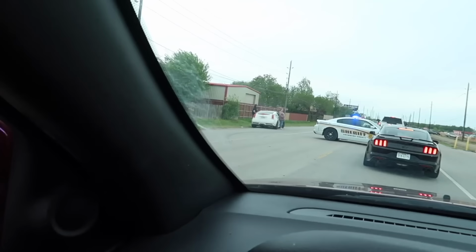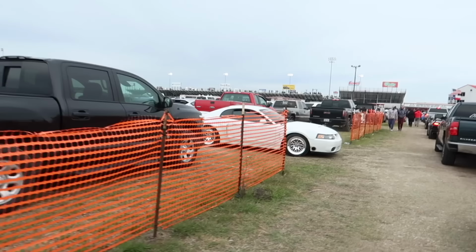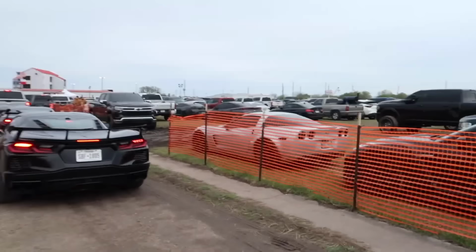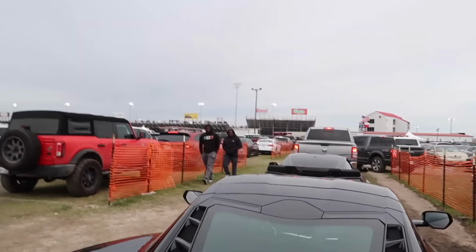Pulled over the CTS-V. I wonder what he did. Dang. Did he need a handcuff? No, he's just chilling. Finally made it. Parked. We were ready to go inside. This thing is crazy. C8 Corvette is chopping over here. Z06. Another C8. Oh, look at this Z06. Wow.